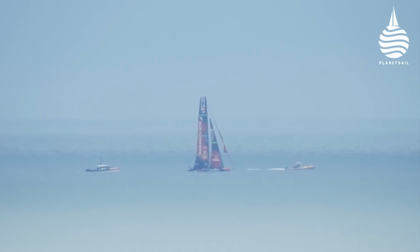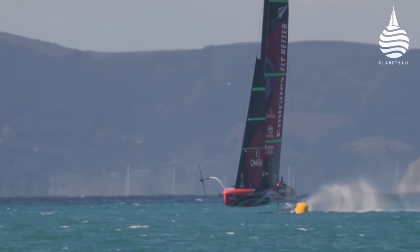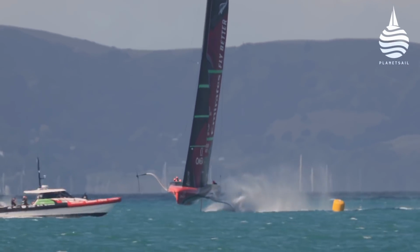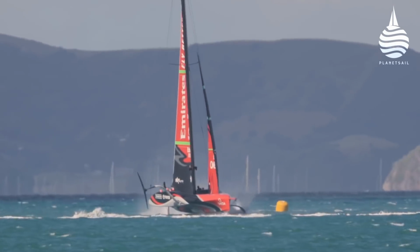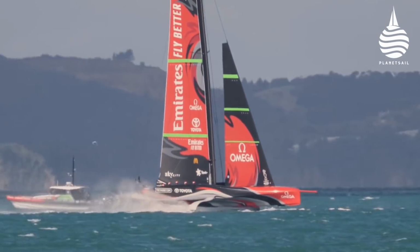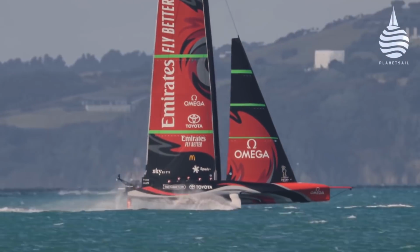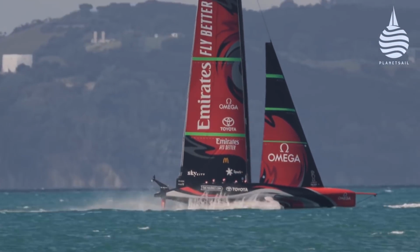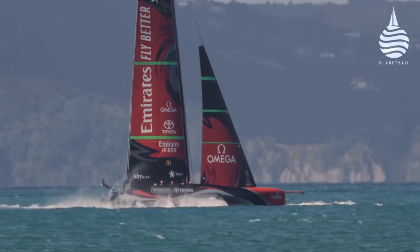When the breeze picked up over the last couple of days, they were out there yet again and doing some practice starts. They were using their chase boats as the opposition, and it was very interesting to see the number of different entries that they did into the start box, particularly interesting to see the range of different manoeuvres that they did as well. And I suppose a couple of things really stood out. One was the variety of those manoeuvres and also the speed with which they're throwing the boat around now.